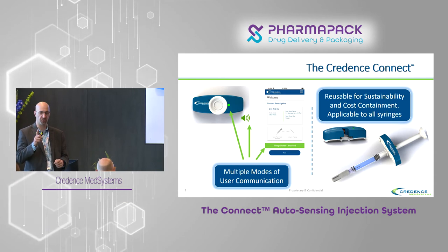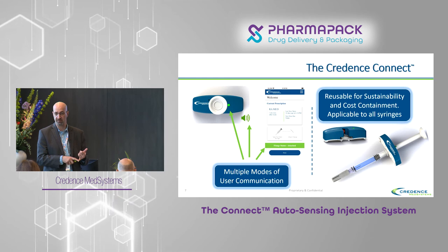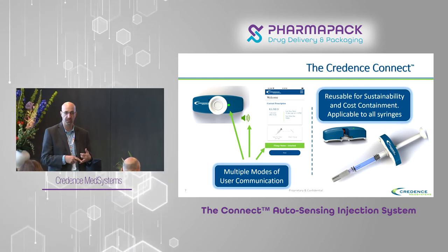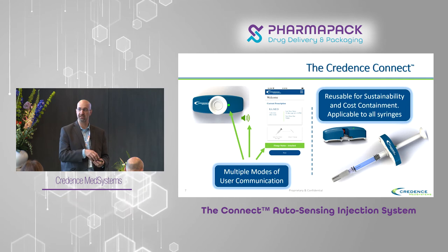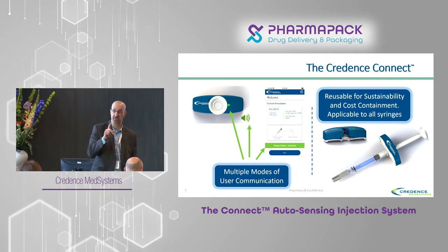So it's a reusable flange. Why? Certainly environmental sustainability and cost containment, right? We think about total cost. So it's a reusable device. The user wants to put it on, because what it gives to the user is a comfortable, ergonomic, advantaged injection system, which they want anyway.